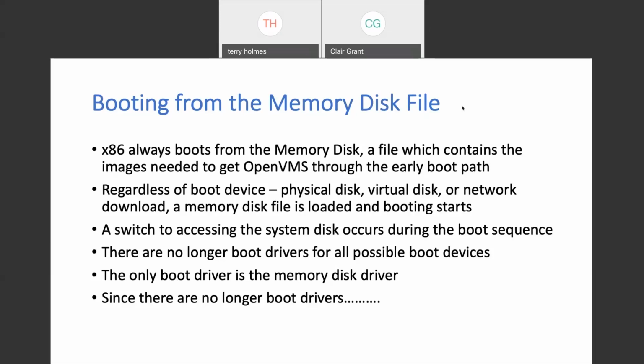Partway up through the boot path, we switch from the memory disk to the actual system disk that you run on when the system is up and fully running.